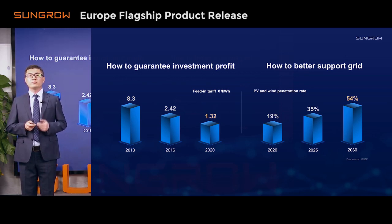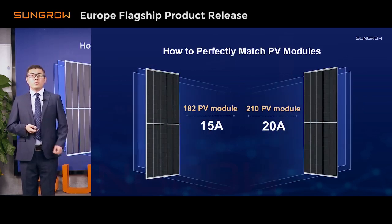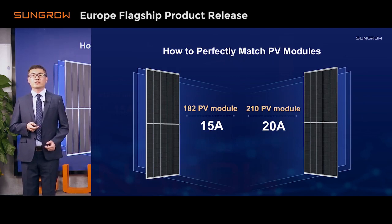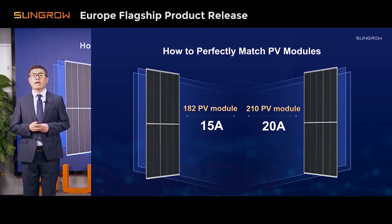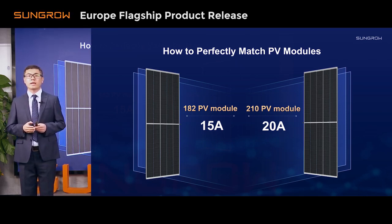Then, real but tough questions come out. How to guarantee investment profits? How to better support the grid? What can be done to perfectly match high current PV modules in the market, mainly 182mm 15 amp and 210mm 20 amp modules, in order to completely avoid current limitation by MPPT on the DC side?